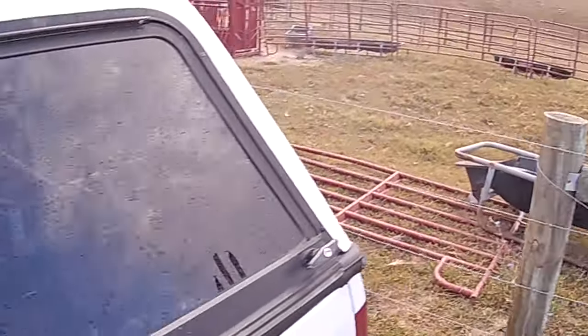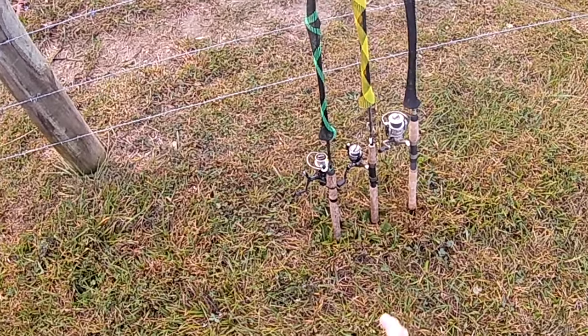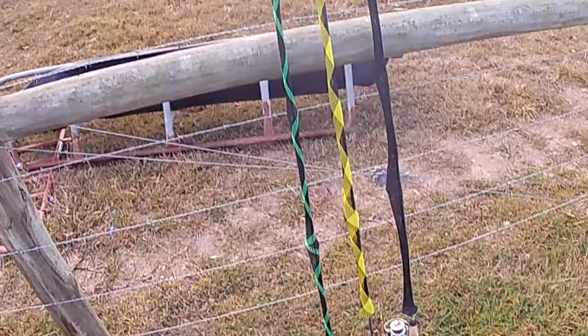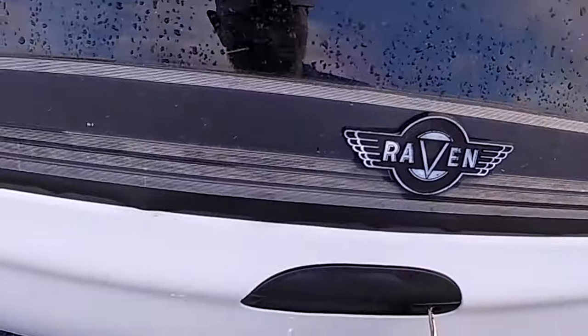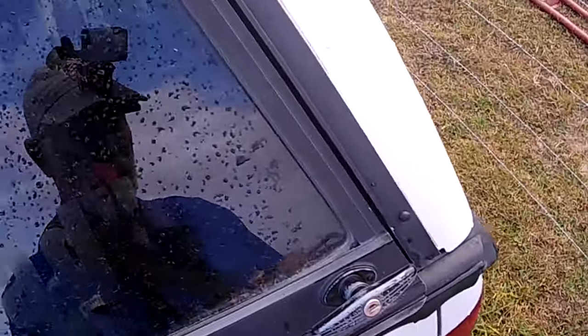Man, I just don't know what rods to bring. So I brought a couple of panfish rods and a heavier rod that I'm going to put maybe some night crawlers on and see what happens. Yeah, I just love fishing with moo-moos. They're such a pain in the patootie.